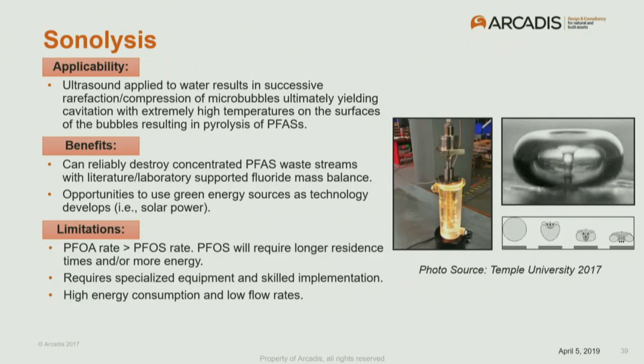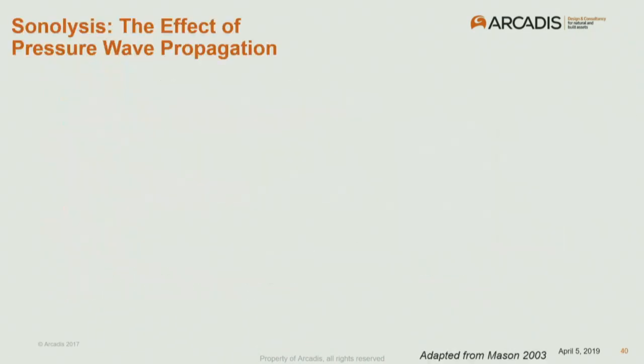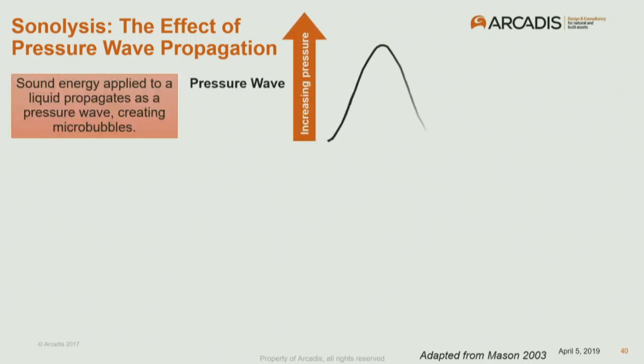Sonolysis is another type of destructive technology that's been mainly in the research phase for a lot of other kinds of contaminants. It's now being thought of more seriously as a commercial venture for PFASs. Essentially, it's using ultrasound to break down these compounds. So we have some nice graphics here that my colleague put together.